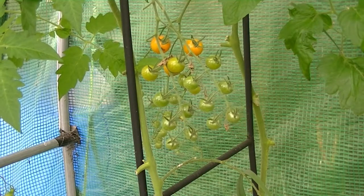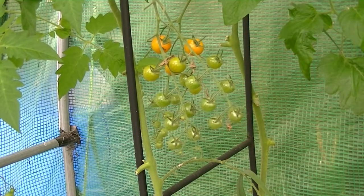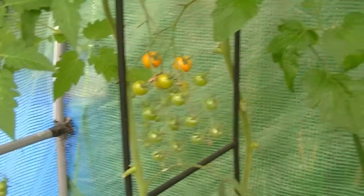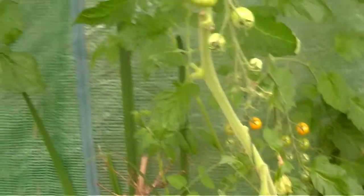Oh. Yum. Oh god, Sungold is so nice, so sweet. The sweetest tomato you'll ever taste, I think.